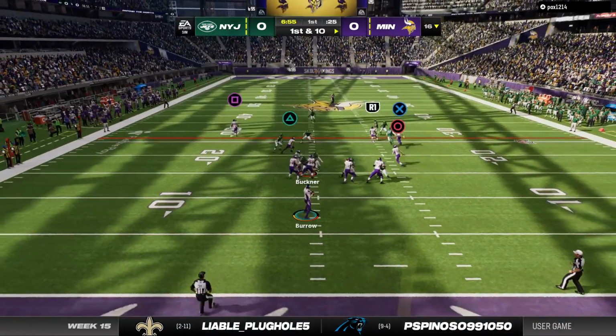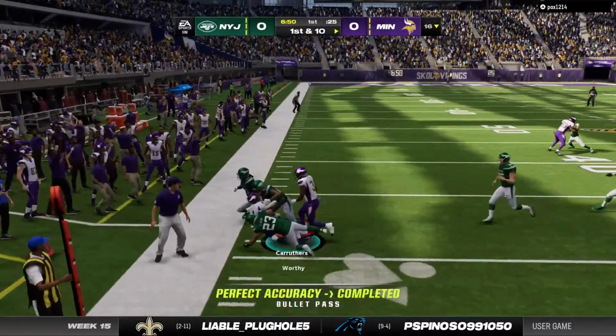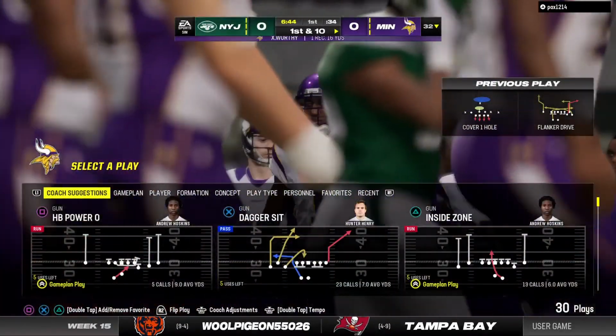Throwing on the first play from scrimmage, here's Burrow. Quick hitter here, it's complete. And he's going to get this one across the 30-yard line. 16 yards on the game's first play and a quick first down.